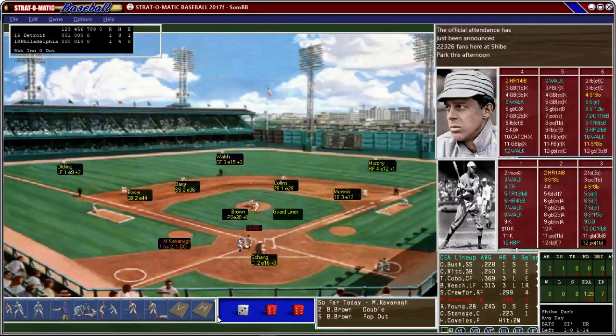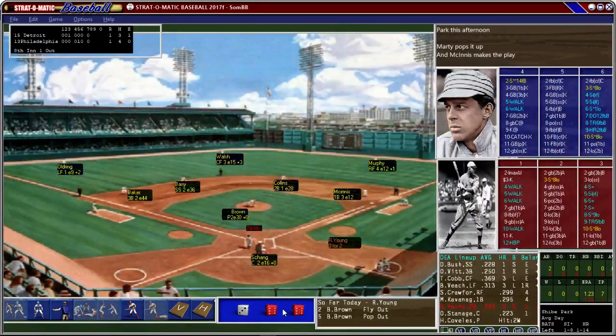Boardwalk Avenue. 2-3-12. That's a pop-up. He's out. Isn't it Park Avenue or Boardwalk or something like that? Maybe that's how Boardwalk got his nickname. I don't know.